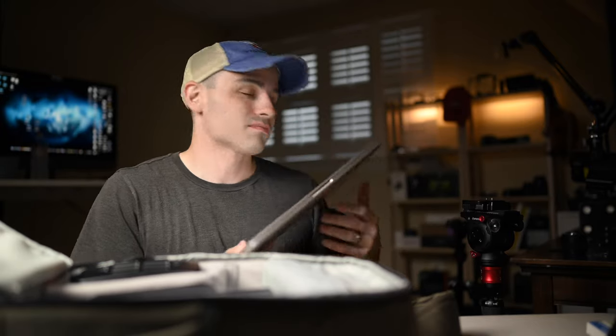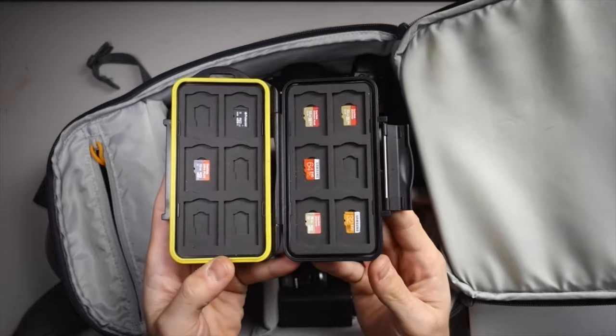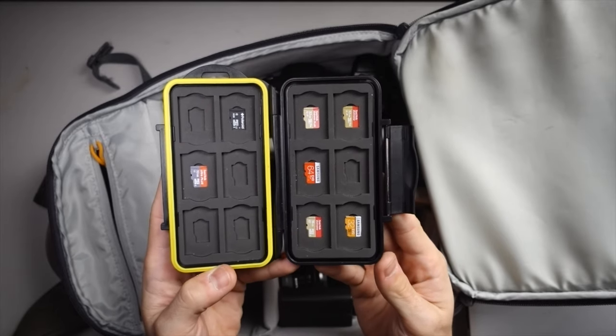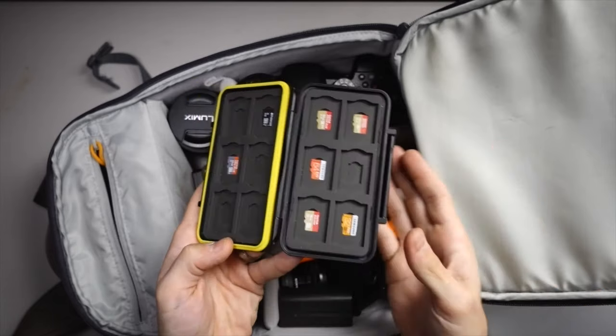It's wonderful. I might upgrade this at some point, but I don't see a need to upgrade from it yet. So let's talk some of the smaller things first. Again, you always need memory. You can never have enough battery life for memory, so this will be my memory card container. You can see all my micro SD cards. All of my main SD cards are currently in use right now. Fancy that. So you can get something like this.